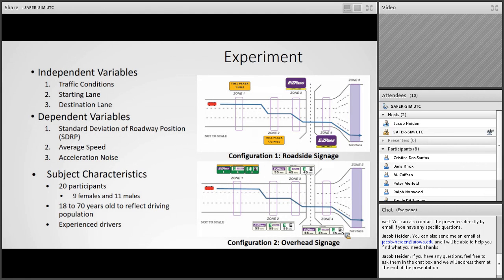As you can see in the figure presented to the right of the screen, a schematic of the approaching zone to the toll plaza is presented for both configurations that were studied: road signage, which is configuration 1, and overhead signage, configuration 2. The red object that you see represents a vehicle in one of the scenarios where the simulation starts on the left lane and should go through the cash lanes at the toll plaza.